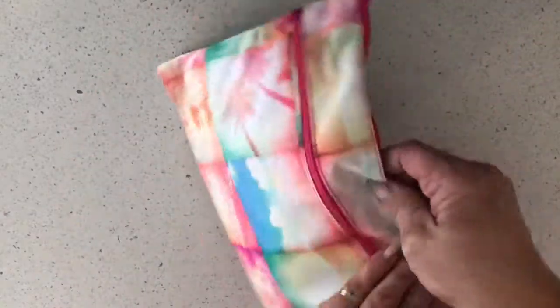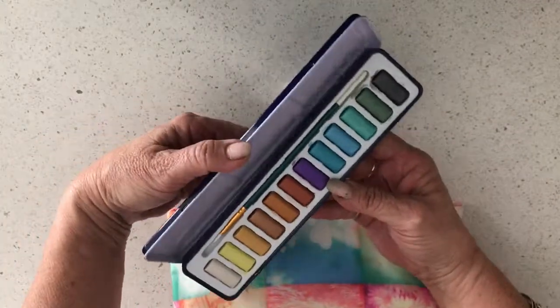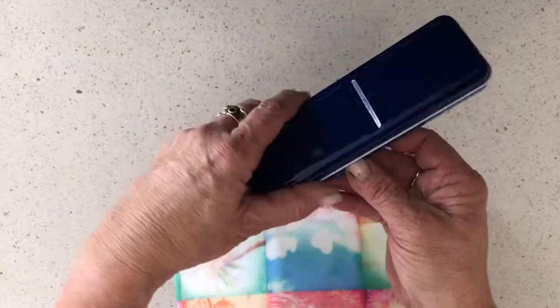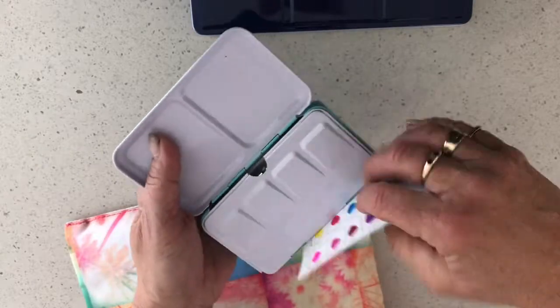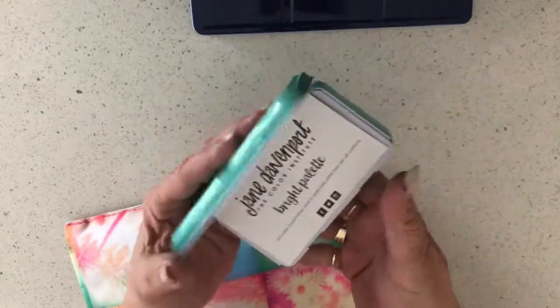And lucky last is this one here, and this is like my little toolbox. So what have we got in here? Well, we've got some paints. I've got some lovely shimmery metallic tin set that I got from Riot. So that's coming. I've got my other little favourite, which is my Jane Davenport's Bright palette, because of course it has some watery colours as well as some bright tropical colours, so that seemed like a logical choice.